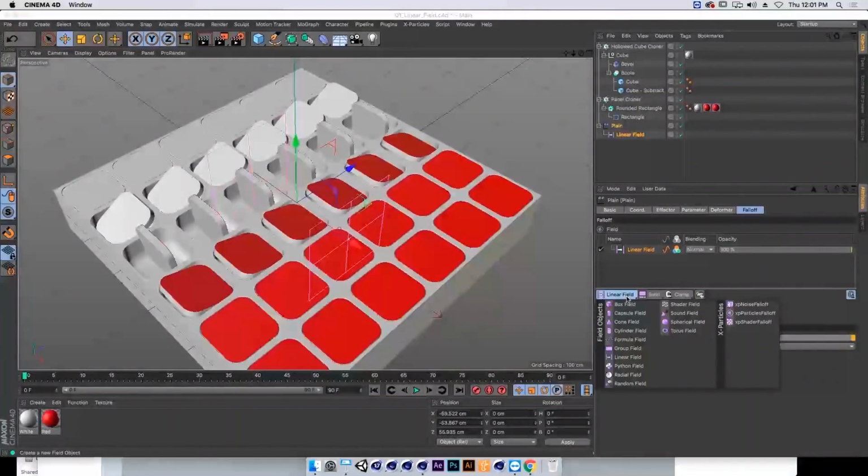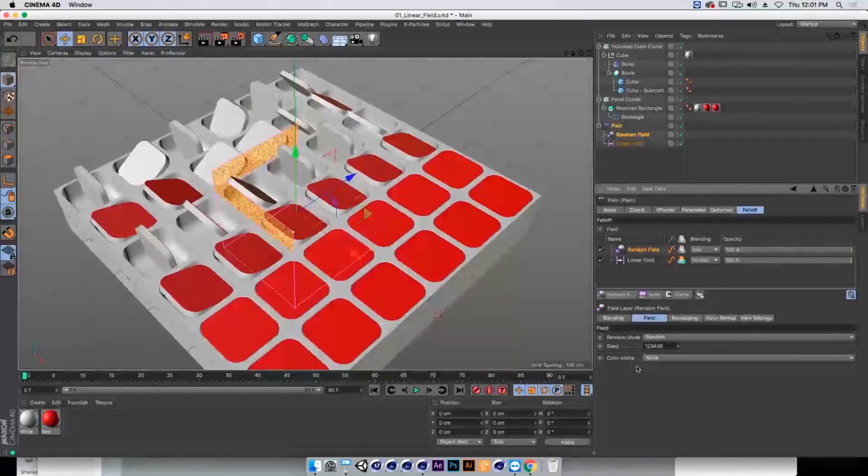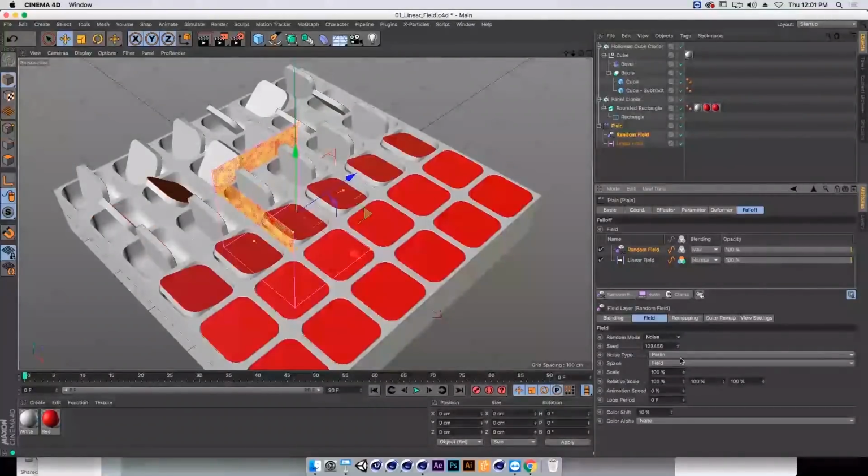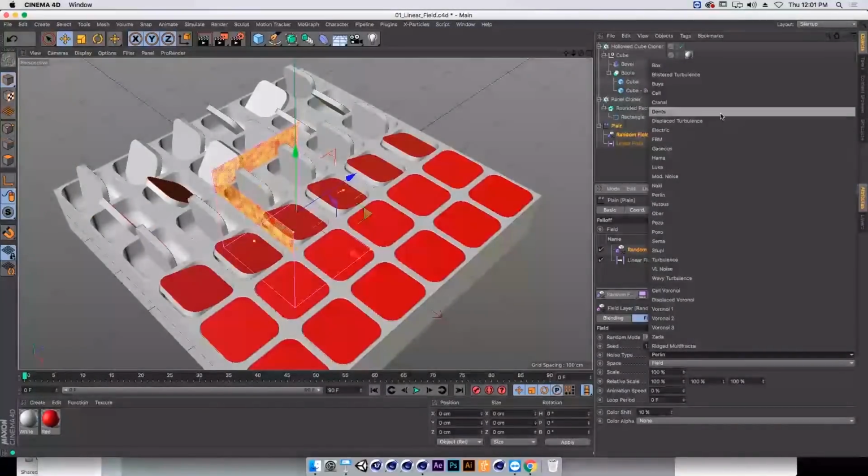to do is go into our field menu, and just go into a random field, or you can get a shader field, but I'm just going to go into the random field here. And another thing I really love about the random field is that if you go to random mode, you can go to noise, and we have access to all of the noise shaders inside of Cinema 4D, versus the old random effector, where you were limited in the amount of noise you could add.